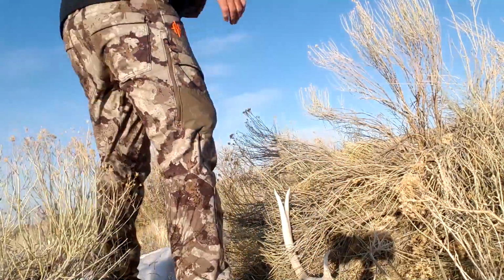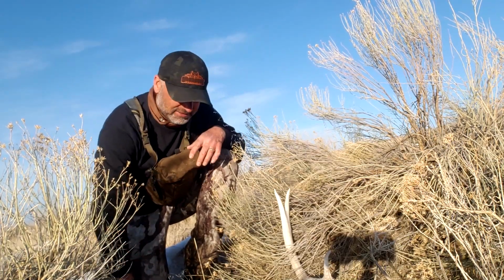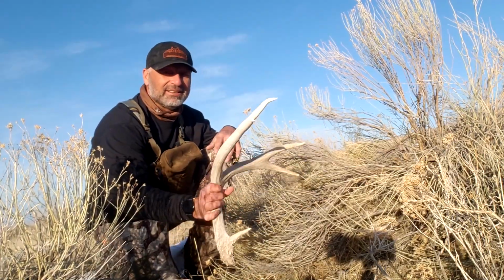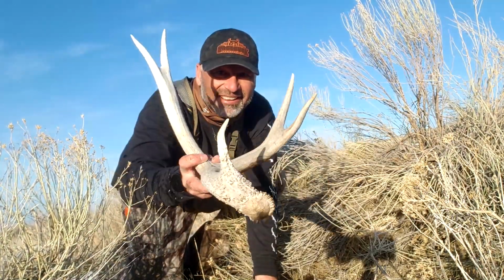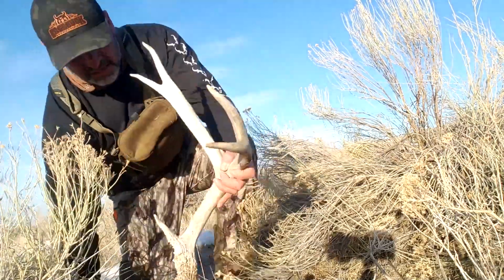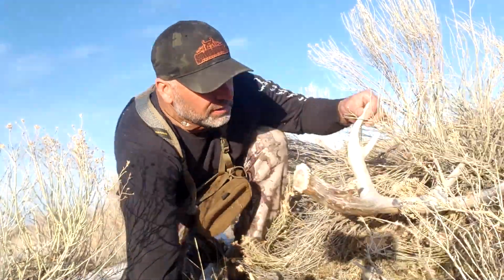All right. Let's get this guy checked out here. He's a stud, I'm telling you right now. Look at that. That's the second grade antler. Look at that freaking eye guard. That is awesome. Anyway, that is the second stud we found today. Not a match, obviously, they're totally different. Here's that other one.